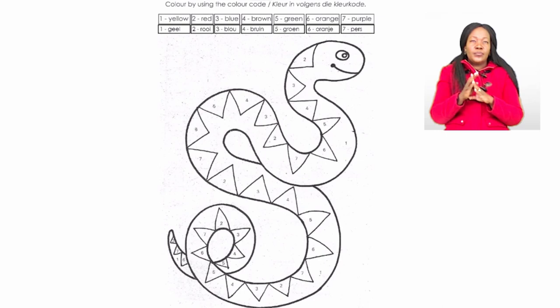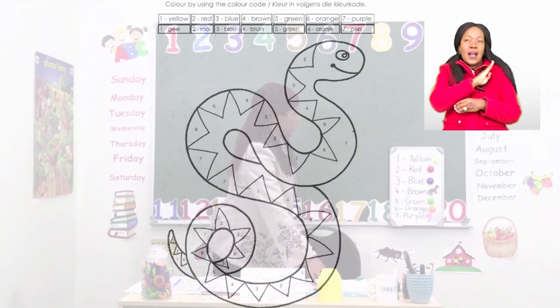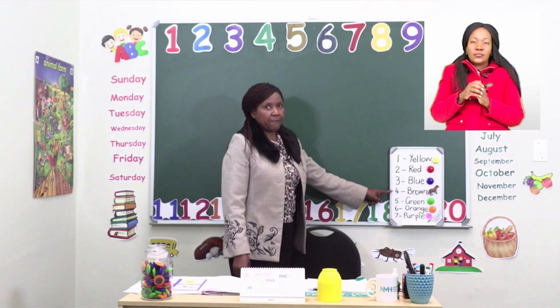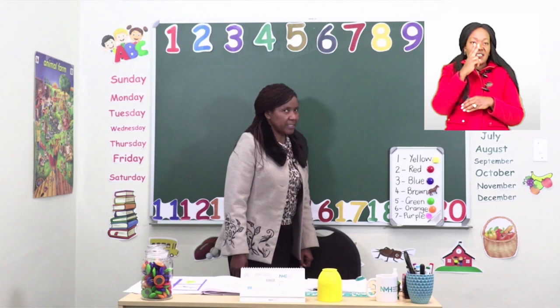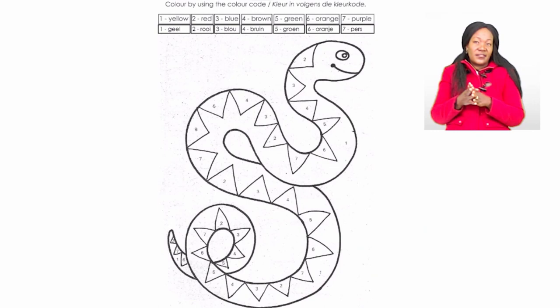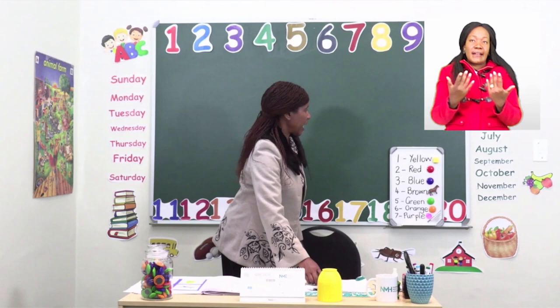On the booklet, on block number 4, the number asks us to color in brown. And back to our board once more. Here is color number 4. It is brown, and there is color brown. I can see a brown horse. That is color brown. So on your booklet, wherever you find number 4, you color it brown. In block number 5, we are expected to color in green. And color green is over here on the board.